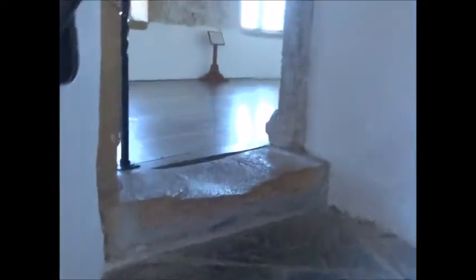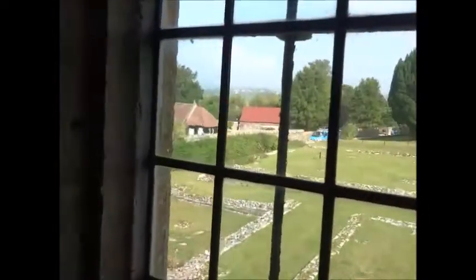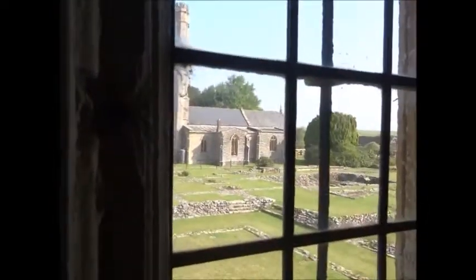Right there, the fireplace. Of course, the floor looks modern. But I like it. I like having the place to yourself. You get the feeling. Okay, there's the village church, and you can see how big the abbey was at one time. And those are the foundations around there.